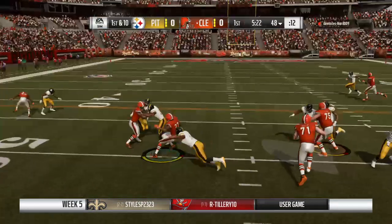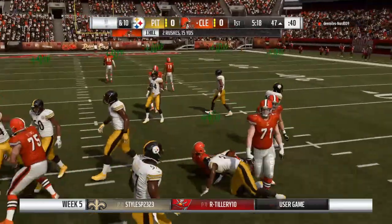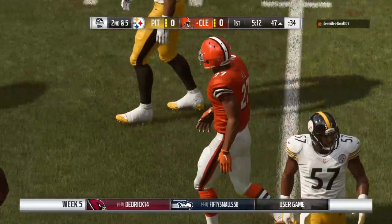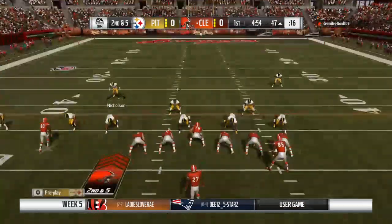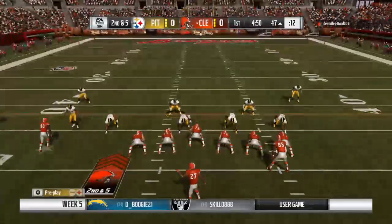They'll run it now out of the gun. And he'll get this one across midfield and down into Steeler territory. Tackled there by Monte Nicholson. Despite the blitz, they're still able to pick up a nice, solid gain. The disadvantage of blitzing often alters the normal spacing and run fits and leaves creases like they were able to exploit right there.